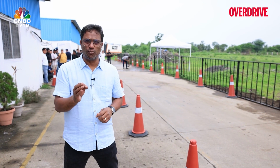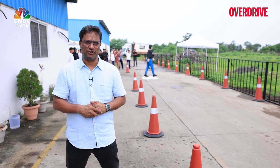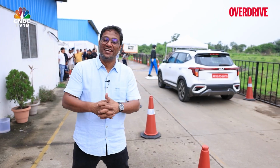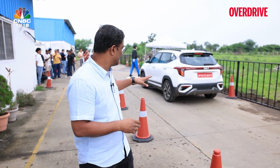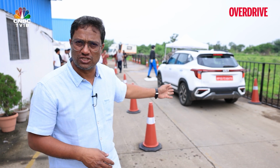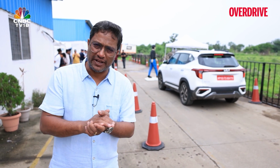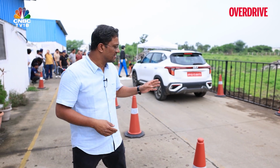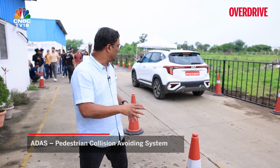We're now going to see one more feature from the ADAS suite of safety features, and that is pedestrian collision avoidance systems. Effectively, the Seltos will recognize that someone has walked across the street and will apply the brakes if you are not quick enough to respond to that emergency circumstance. The Seltos will brake by itself and stop the vehicle.